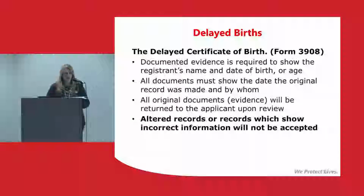I wanted to give you some helpful tips. What exactly does the documentation have to show? The documented evidence is required to show the registrar's name and the date of birth or age. All documents must show the date the original record was made and by whom. All original documents will be returned to the applicant upon review. And this last one is very important. Any altered records that show incorrect information will not be accepted.